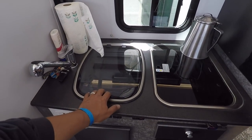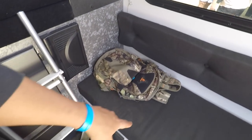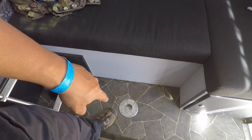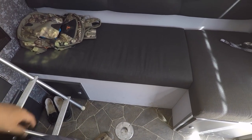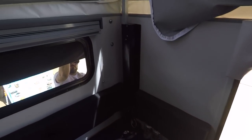Here's your sink, two burner stove. There's your fridge, some storage. There's a bench here. Looks like there's a hole here for a table. You could have a table here so people can sit down. Looks like it could fit at least three people on this bench. This is actually pretty nice.